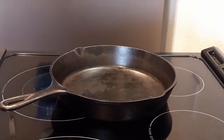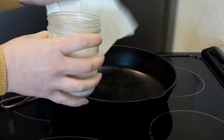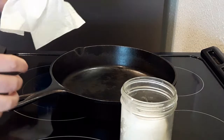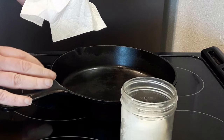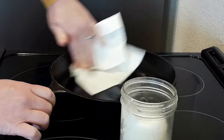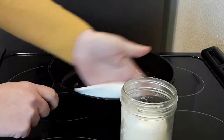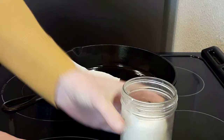Okay, so now our pan is warm and dry, and I'm just going to take a little bit of coconut oil. In this case, sometimes I use bacon fat. I've used ghee. You can use almost any fat that is high heat tolerant. You don't want to use olive oil or anything like that. So you're just going to rub it around the pan. Make sure you get all the sides really good, and just make sure it's got a nice coat on it.